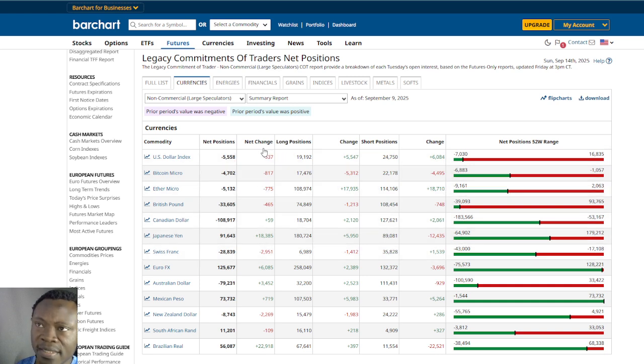So at the net position, quickly, we could see that in the past week there are about 74,849 long positions on the pound, and then there are 108,454 short positions on the same pound. And the institutions in the past week have closed 1,200 of their long positions, and they've also closed 748 of their short positions, which means the pound itself is a little bit neutral compared to the Australian dollar.